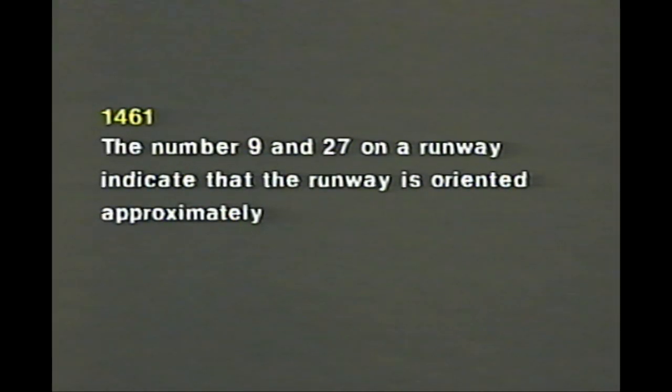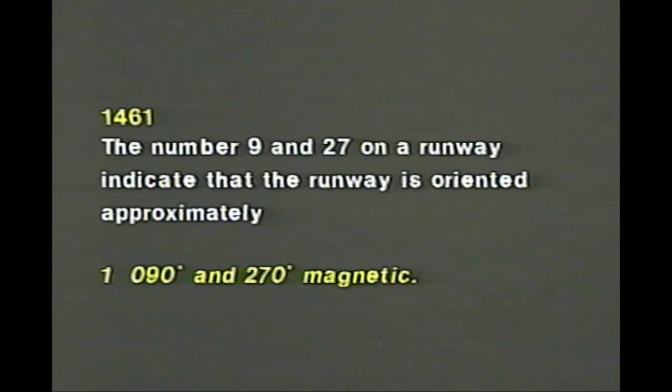Well, we're through with that chart now. Let's go to question 461. The numbers 9 and 27 on a runway indicate the runway is oriented approximately... Sometimes I worry that I use too many words in explaining my answers, and I like to work with alternate answers a little bit too, but it's not within the scope of the course to do it. So we've covered this just by talking about runway alignment, that 9 is 090 or 90 degrees, and 27, we add a 0, it would be 270 degrees. And the answer number 1, 090 and 270, magnetic. 3 would be wrong because it says true.